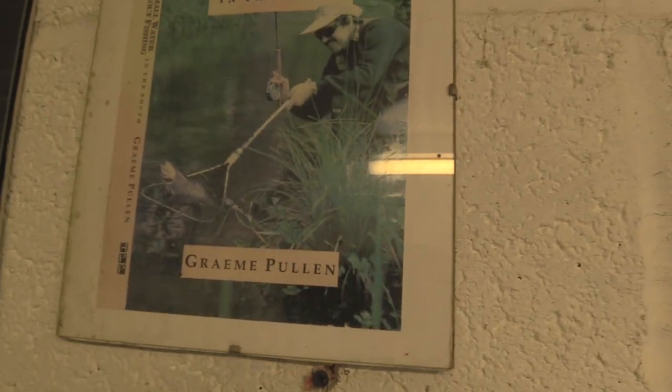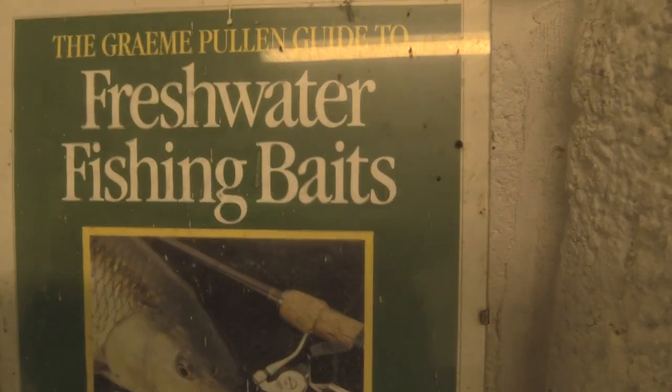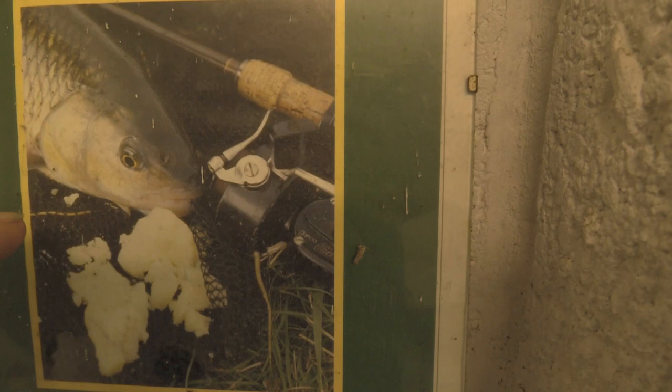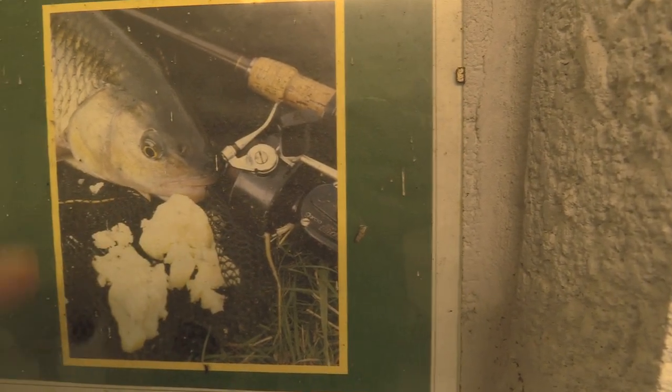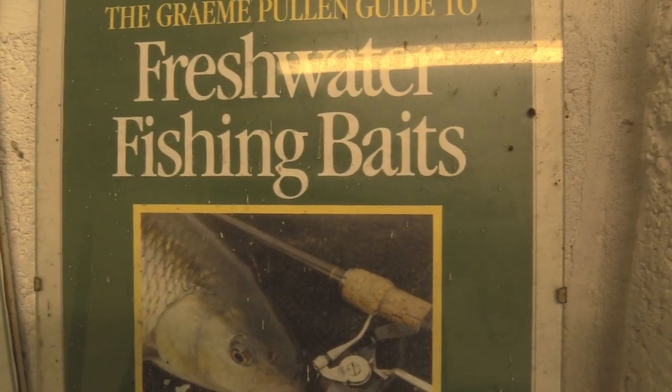Anybody wants a tip on fly fishing, Rockbourne's getting some really big trout there now. This is the Stillwater Lakes. So I did the freshwater fishing baits. Some of you guys have got that, and I used to do a lot of this. Free lining for chub. Look at the old Mitchell reel there. Takes me back a few years. Freshwater fishing baits.